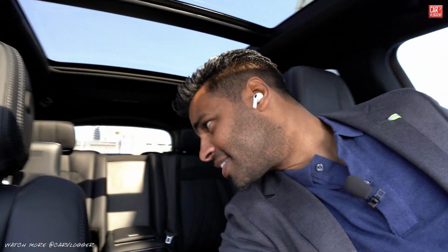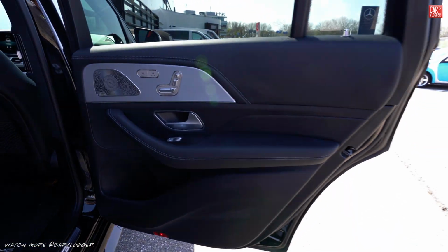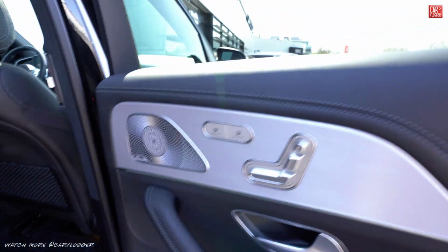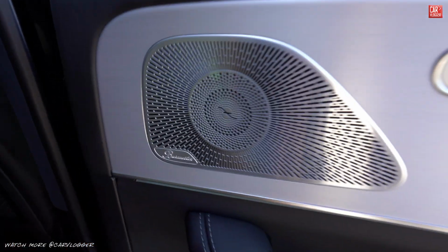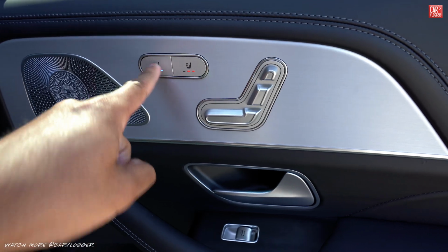Front section check. It's now time to have a look at the rear section of this SUV limousine. Bigger doors than the front doors. And what do we see at first? Well, we have a lot of black leather. Just like the driver door, we have that nice aluminium trim in silver. Got the Burmester audio system, heated and vented seats for the rear passengers as well.